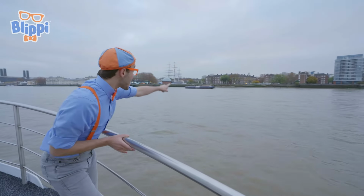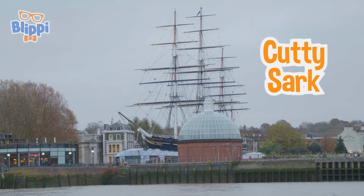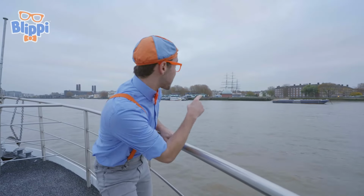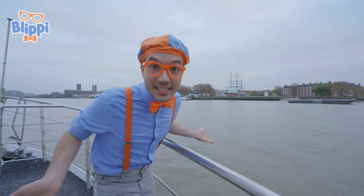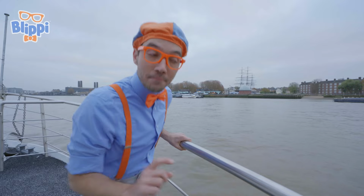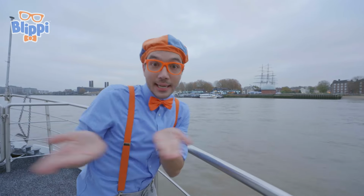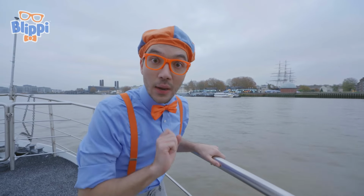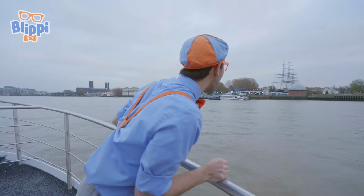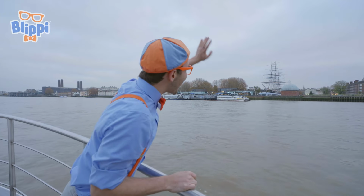Check it out! Look! It's the Cutty Sark! Whoa! It's so fast and big and so old! Yeah, this boat was one of the fastest boats of its time over 150 years ago. It was a boat that could do the China Tea Run. It would take tea from China and it would trade. And it would also do the Australian Wool Run! Whoa! It was so fast, and it's so old. Hello, Cutty Sark.